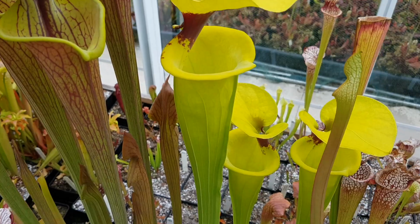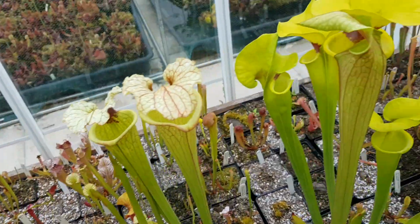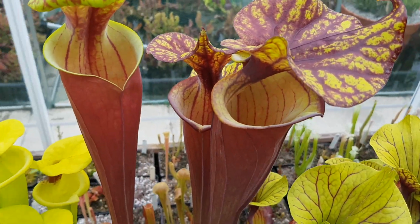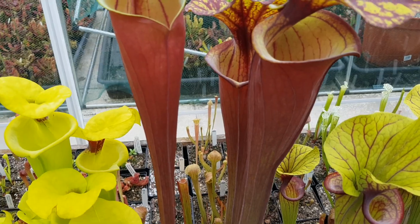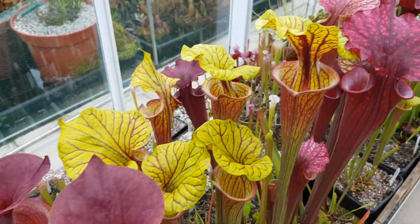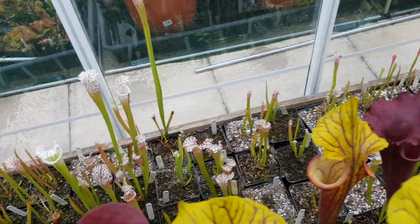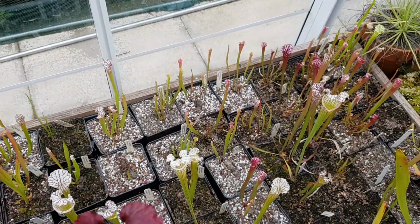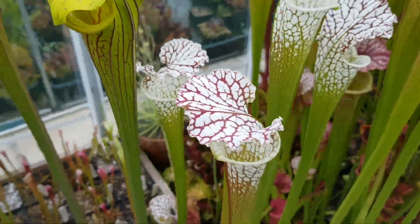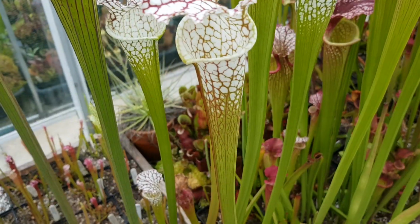F18 Titan. Yep, and Titan together. A couple of Regenas. This is Matthew's big F4 plant, which is really large in this pot. Various red tubes. And behind it you can see some of the cuttings. They're all striking very nicely. Then an F2 Morii, looking more like a large Leuco.